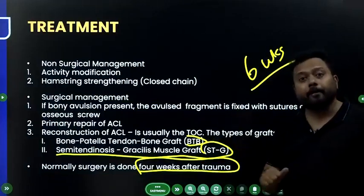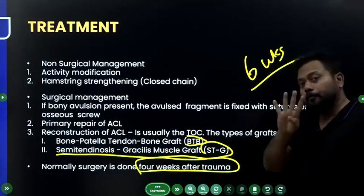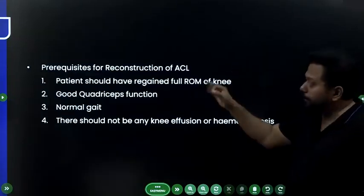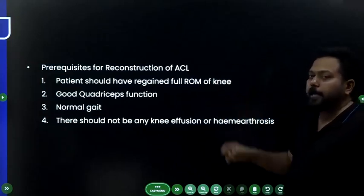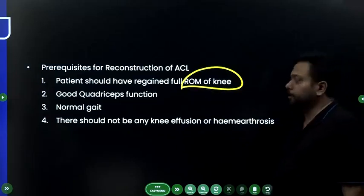Why are you waiting? Before doing ACL reconstruction, 4 things should be satisfied. Very important MCQ: what are the prerequisites for a reconstruction of ACL? Patient should have regained full range of movement of the knee. You should be able to flex fully and extend fully.